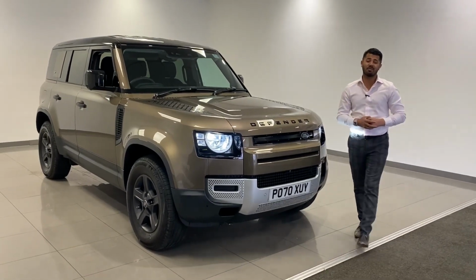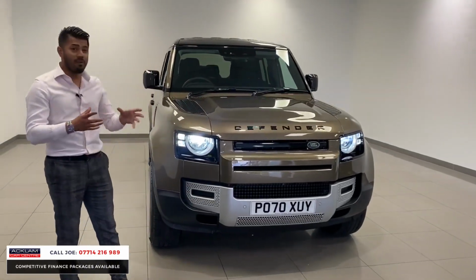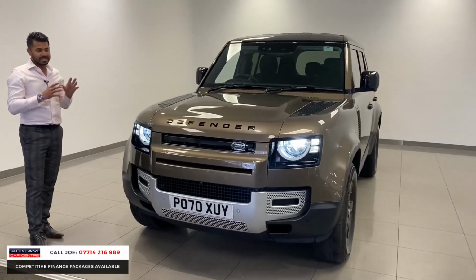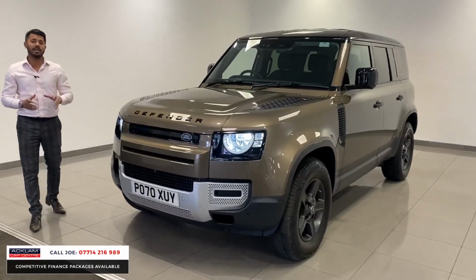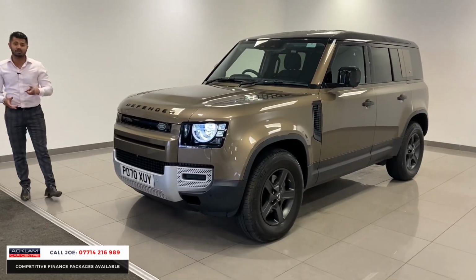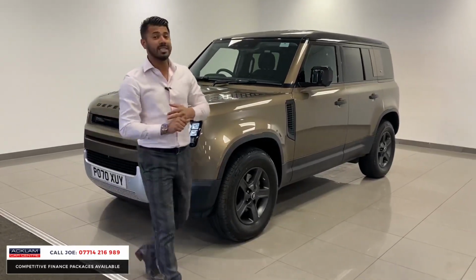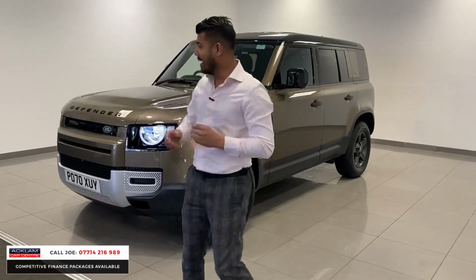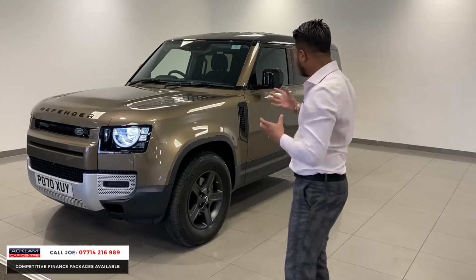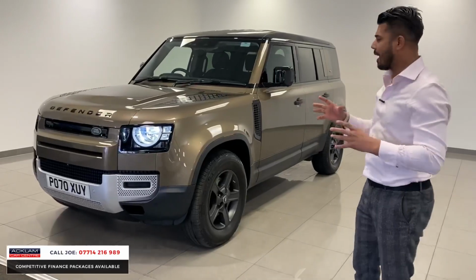This is the new model Land Rover Defender in the beautiful Gondwana Stone metallic. It's a very unique colour. I love it. I think it suits this car right to the bottom, and it is individual in many ways. Now this is the 2 litre, what you call the D200, 110, cracking car with 11,000 miles on, 2020, 70 registration. Only 49,990 today with the live pricing, and it's a tremendous car, automatic obviously, loads of extras on the car, but it looks stunning, and with a new generation vehicle, it's got some modern up-to-date features on the car which I'll show you.